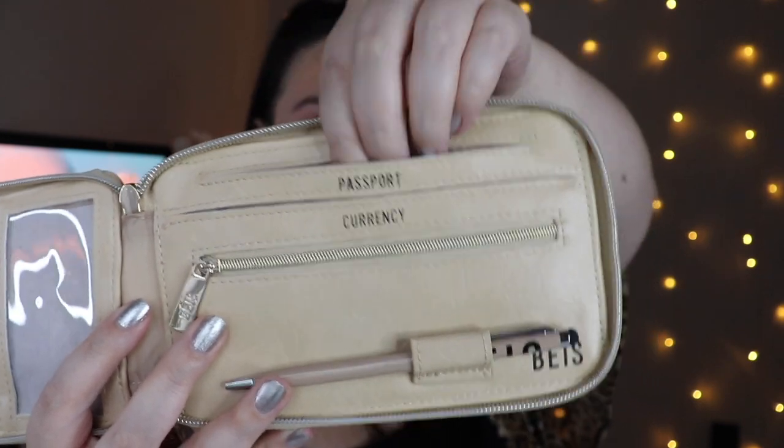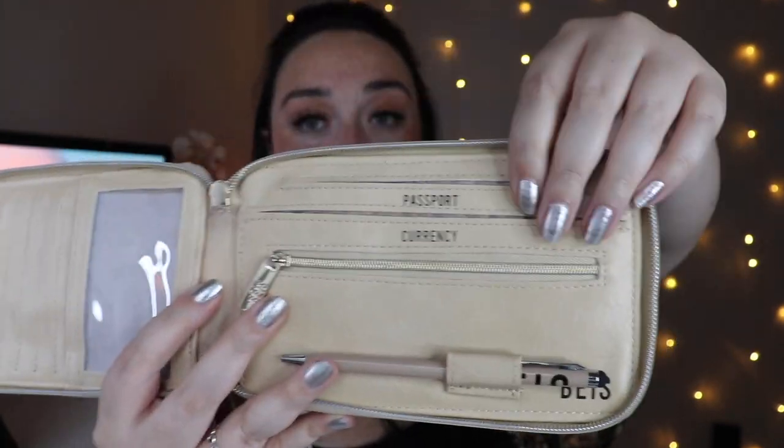And the other thing that is great is you have a deep compartment here for a passport, and you have currency, so something for money, and then of course down here, you can put all of your coins.